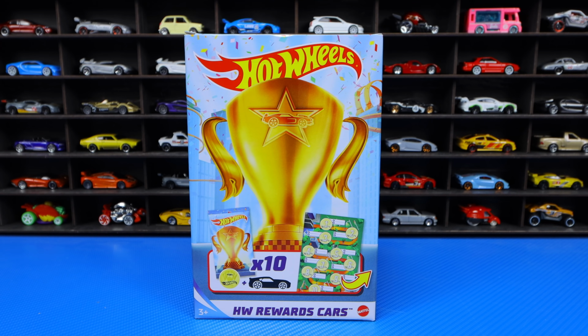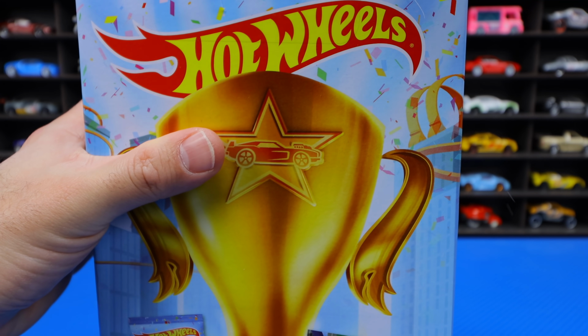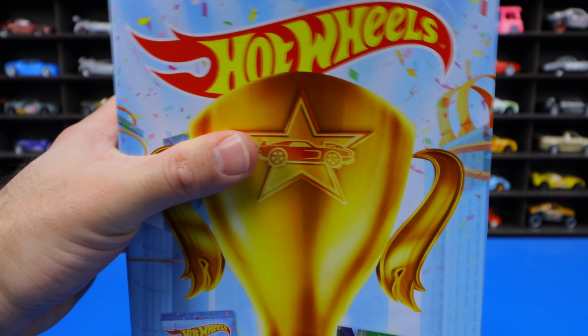Hot Wheels Rewards Cars Mystery Box. We've got 10 Hot Wheels in here, as well as a bunch of stickers. Let's go ahead and open this one up and see all the cool Hot Wheels that are included inside.